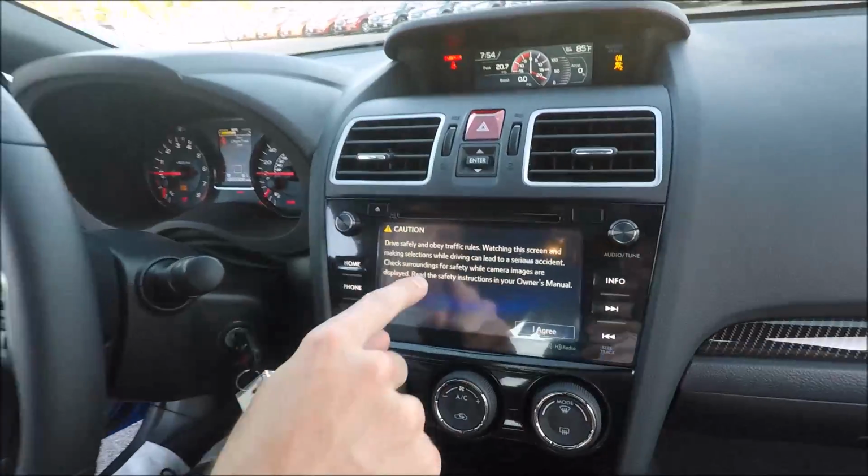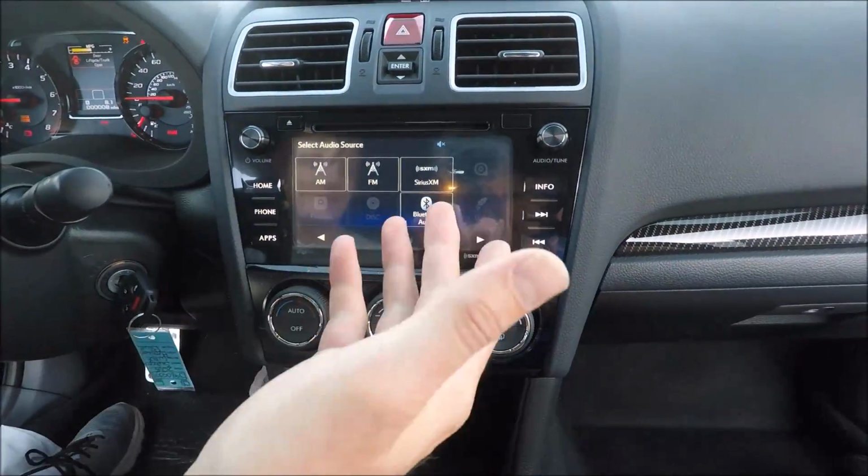Drive safely and obey all traffic rules. It didn't even let me agree.